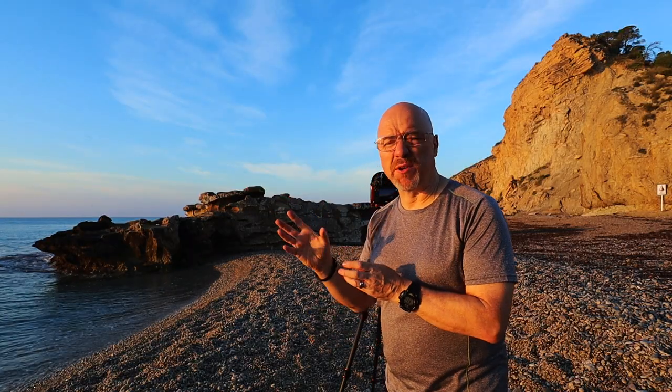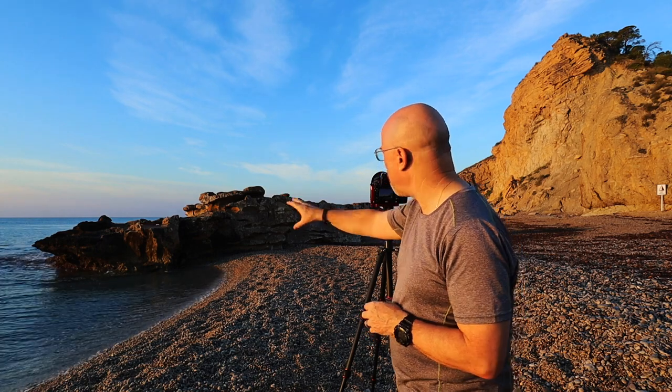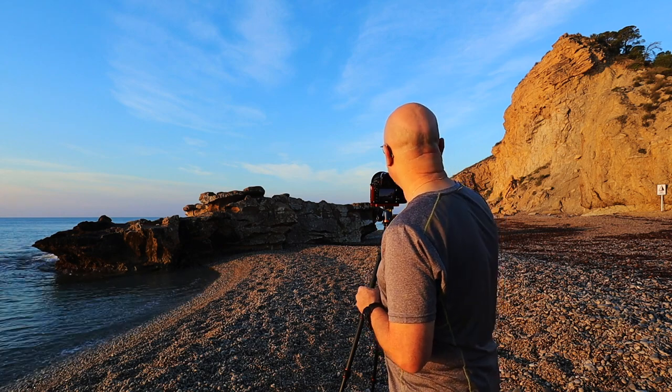Yeah, sun's really broken through now. Got some nice light on the scene, lighting up the big rock, lighting up the cliff face, and there's a little rock out in the gap between the two, just picking out some nice detail.